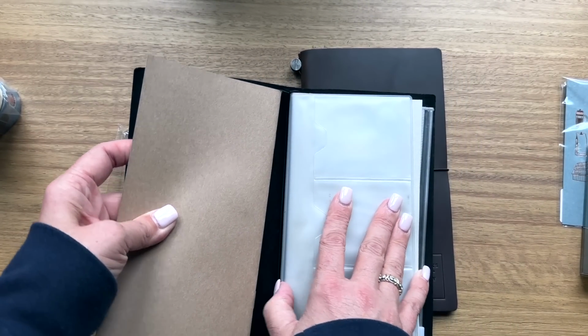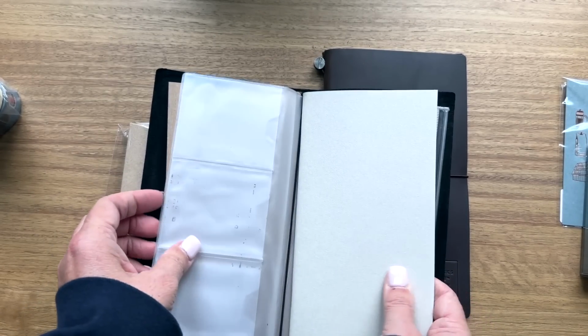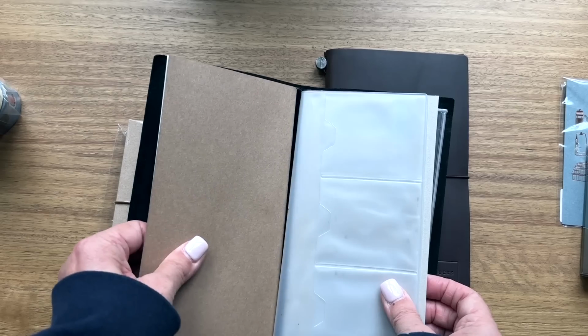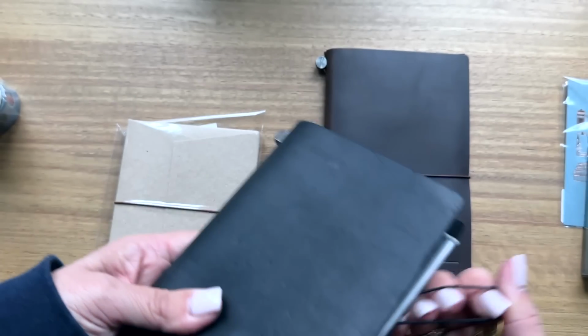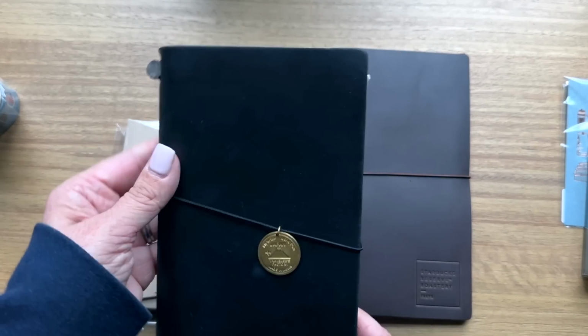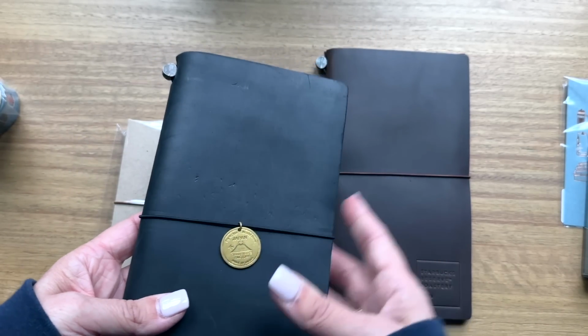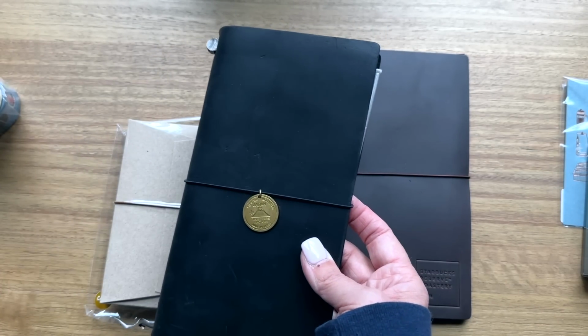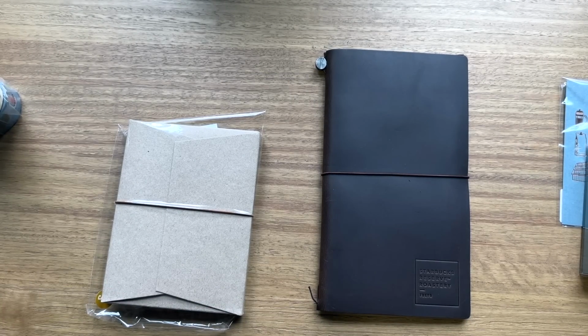They're in the center with elastics. So see, this is right here and you can just slide your books in. So if I want to swap this out for my next trip, I can put in a different insert. If I want to have a traveler's notebook just for artwork, I can do that. If I want to have a notebook where I'm just swatching colors for my fountain pens, I can do that.